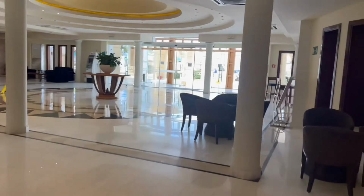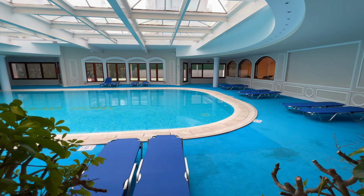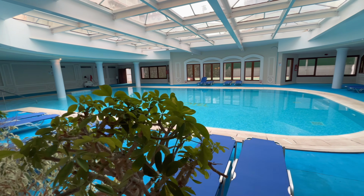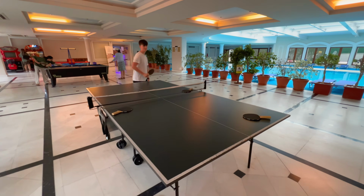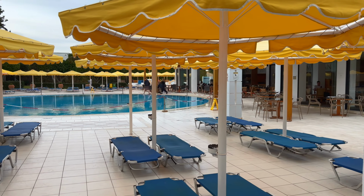There's a bar where you can choose premium drinks and cocktails. They've got an indoor pool, which was available. Again, we didn't go into it because we were here just for a couple of days. We basically used this hotel just as a base as we went off exploring throughout the day. But we did have a game of pool and ping pong now and again.